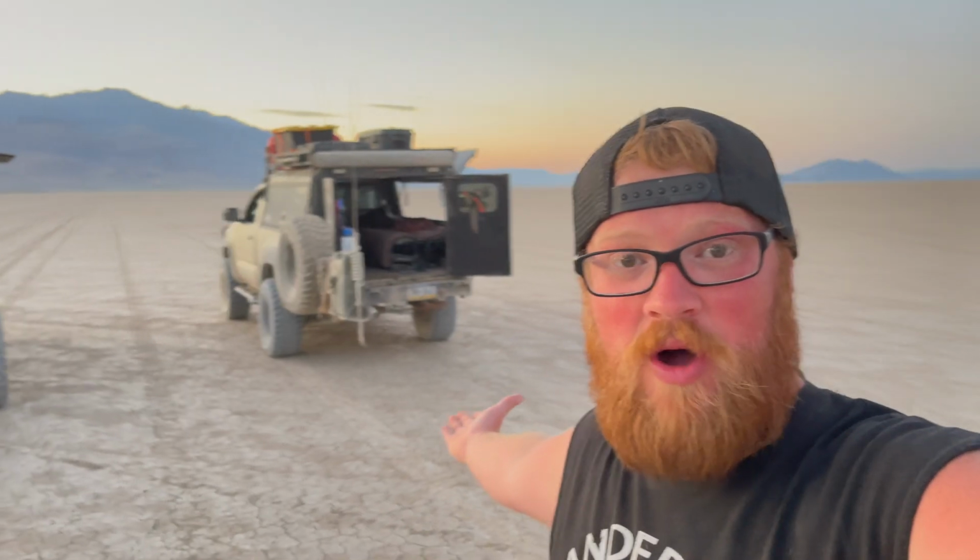So this is what we're gonna call home tonight. We're gonna camp out right in the middle of this salt flat. It is eerily quiet out here. This, by far, has been my favorite spot to camp.